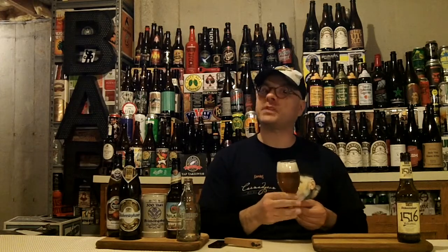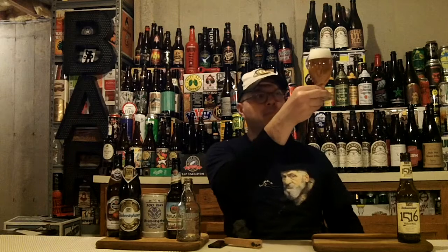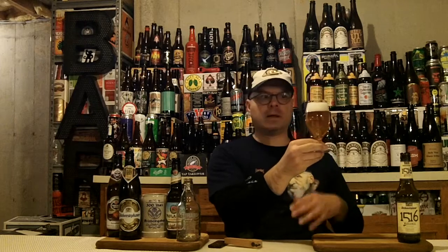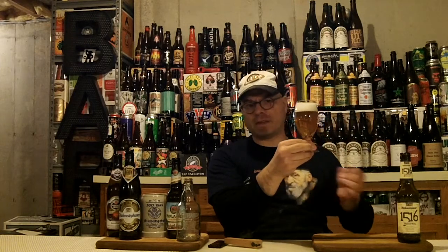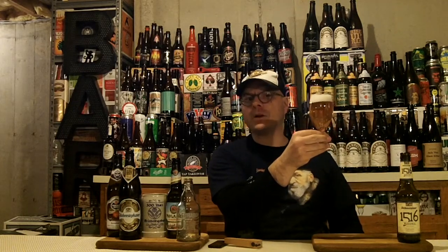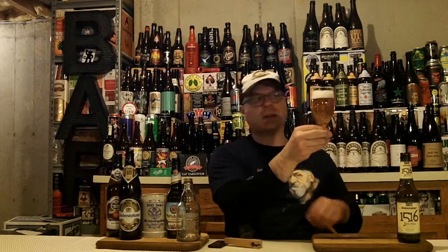So let's see what's up with the appearance of the 1516. It is mostly clear. It's got a mild haze to it. I watched a video of one of the brewers drinking this beer and they swirled it on the bottom, like you would a wheat beer. I did that beforehand, and it's got a real mild haze, but it's not as crystal clear.